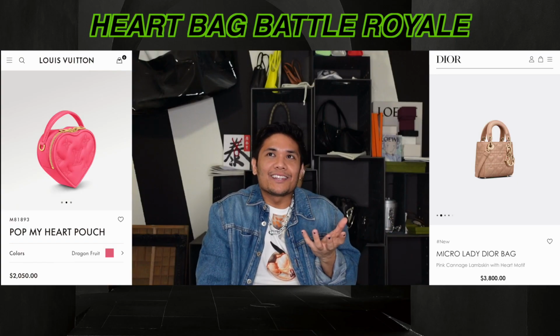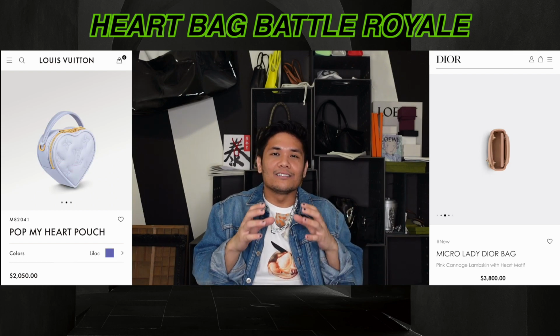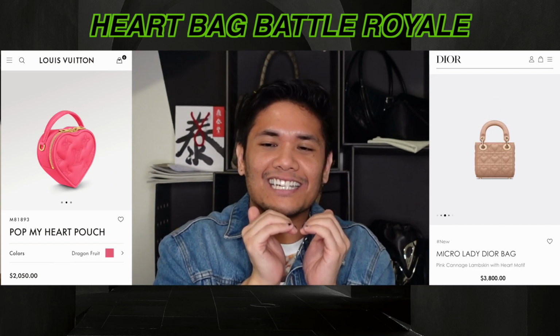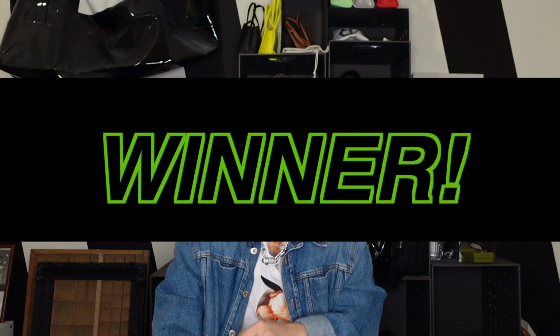Beyond that, I also think there's just something to be said about having a heart-shaped bag. Not just the detail of it, but a heart-shaped bag being this big in a pastel color for Valentine's Day. There's just something very cute about that I can't deny. So that's why the Pop My Heart pouch wins this one. Winner, Louis Vuitton, Pop My Heart pouch.